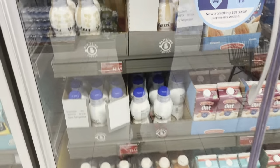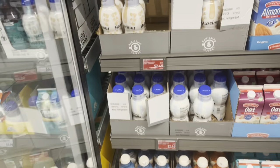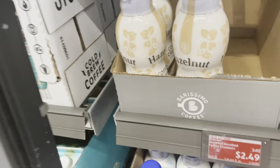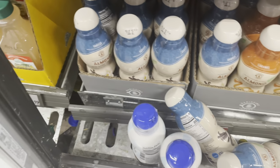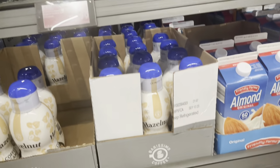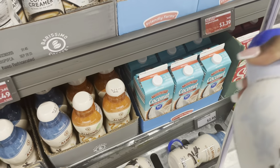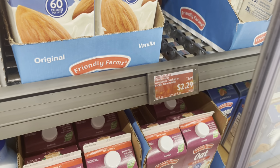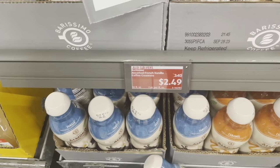And the last thing, oh, my creamer is on sale. Okay, creamer, let's be on sale. That's hazelnut. That's caramel. French vanilla, let's just get a French vanilla, I say. I'm not seeing any other ones that I really appreciate. So let's just get this French vanilla. French vanilla, $2.49. I don't know why I was looking up there.